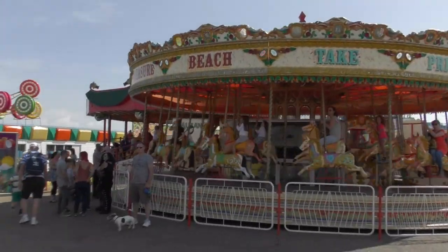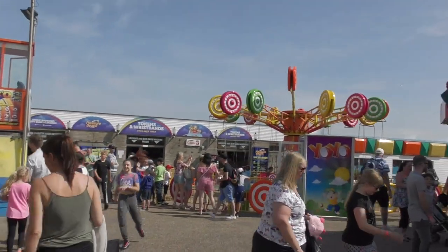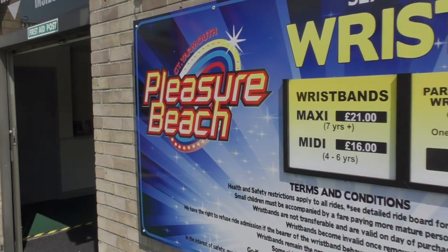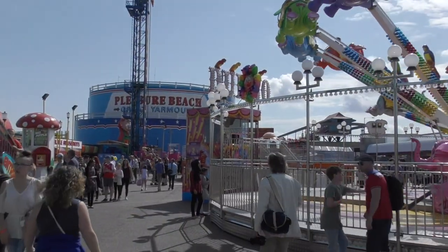As soon as you come into the park, you've got the little wristband collection just round to the left-hand side. So we'll make our way in there, get the wristbands, and yeah, get on some rides. So we've got our wristbands.